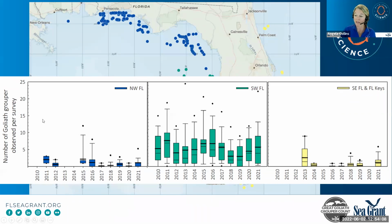You can also see that there's kind of an absence of data in Northwest Florida and Southeast Florida in the early years. This is because we didn't have very much participation in those regions, but we are expanding our scope. And so if you're in one of those regions and you want to continue to provide data, please don't hesitate again to reach out to us.